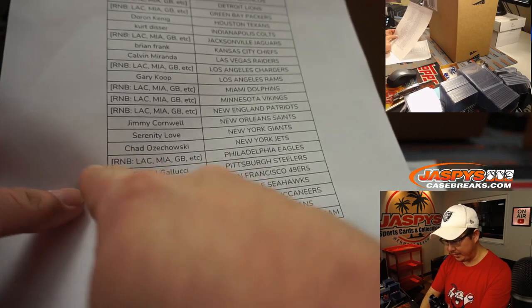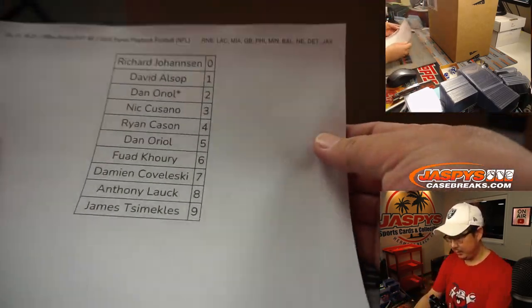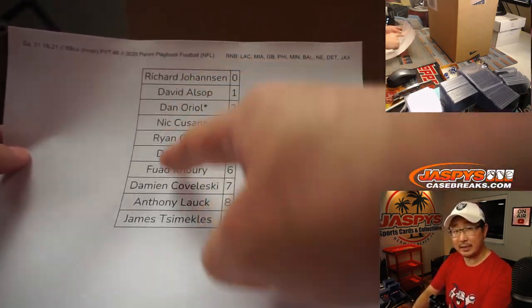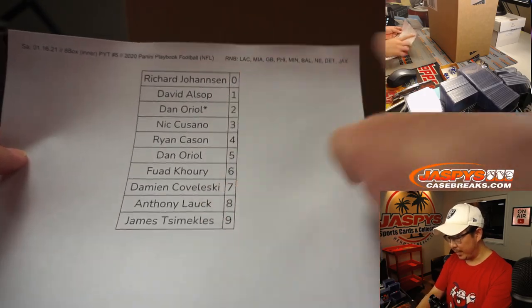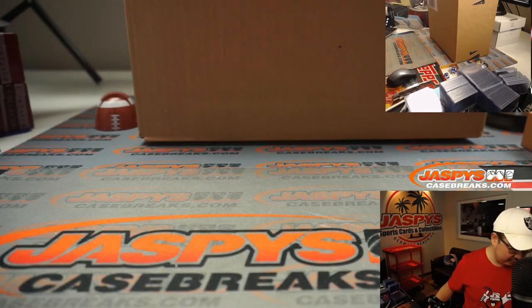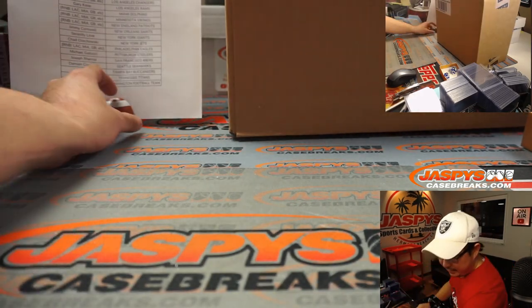You'll notice RNB, which means random number block. We had a bunch of teams in a random number block right there. So it works just like those number block serial number breaks you see, but only applies to those teams and only for pick your team number 5. So thanks everyone for getting into that. We'll set that to my left, right over here.